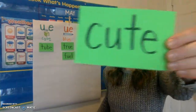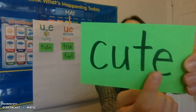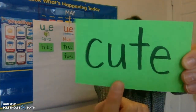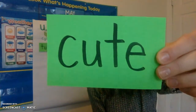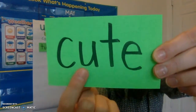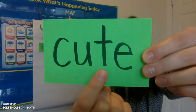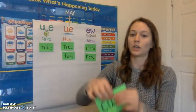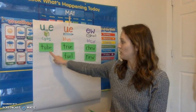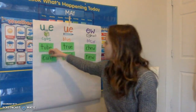My next word is, I see a magic E, so I know U is going to make its long sound or say its name. Let's sound it out together. U, T, U, T, cute. I know cute is going to go under cube and tube because they both have magic E.